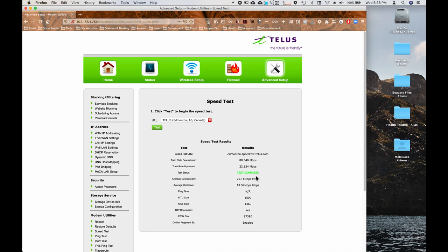And there we have it. Our test is complete, and your downstream, that's how fast you're downloading stuff, and we're at just over 75 megabits per second, which is right where it's supposed to be. That's our maximum speed. And we've got 20 megabits per second upload. Most setups, whether you've got DSL or ADSL, your download speed is always going to be faster than your upload speed, unless you're paying big bucks for a special account.